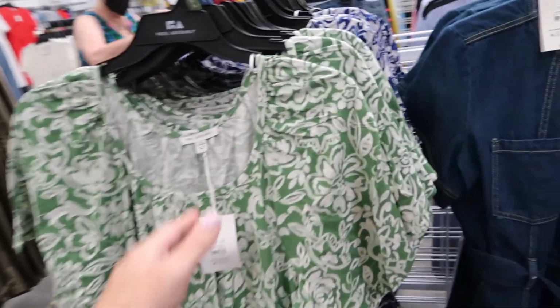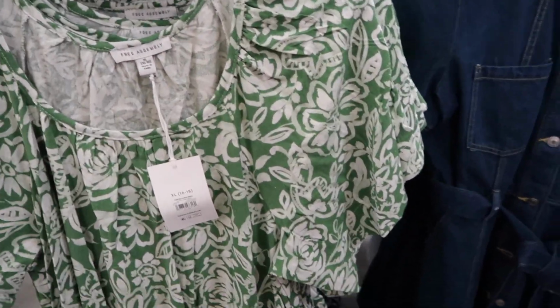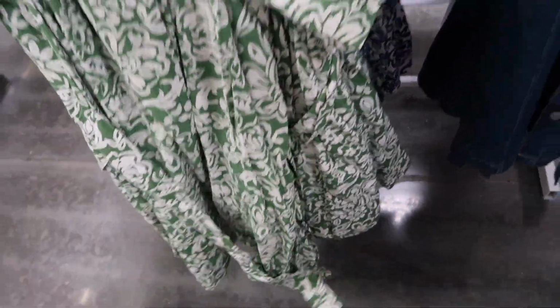New dress from Free Assembly. So this has that scoop neckline, it has that flutter sleeve, it's a linen texture with the belt, also has the side pockets, it's same flowy fit through the back.